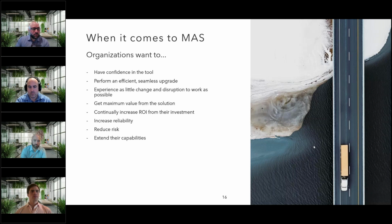You want to achieve maximum value from this solution and continuously increase that ROI, because it is an investment for both the organization and into your technology. You want to increase reliability, not only of the systems that you're using, but the reliability that you're providing your organization, thus reducing risk to the organization and extending your capabilities. So how do we determine if you can get all of these things as a client from an organization in the Maximo application suite? Next, please, Bill.